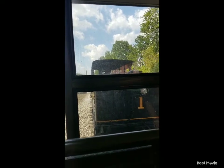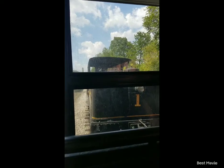Okay, we've topped off the tender with water, and we're on our way again. So folks, please stay seated on the train in motion and keep those arms, legs, and heads inside the rail cars at all times.